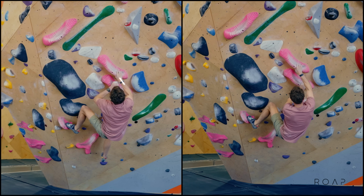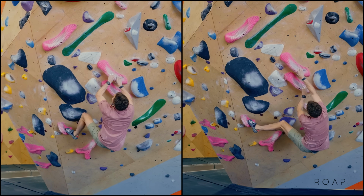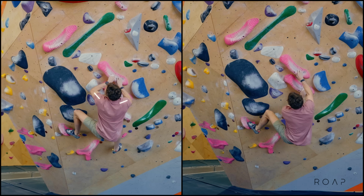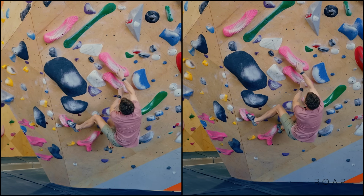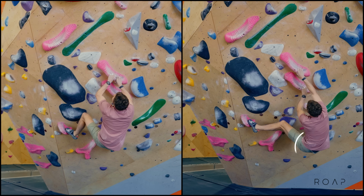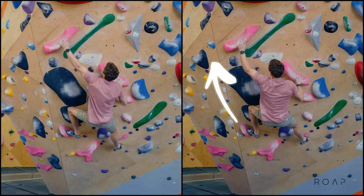My right arm is massively locking and my left arm comes to match this pinch. I then bring my body back a little bit and I'm smearing off the wall. I'm still locked off. So I've just thrown away a load of energy. In the right video, I'm sagged low, so my right foot's smearing low. My hips go to the bottom point and I really push off the right leg and swing my hips. I've got so much momentum.